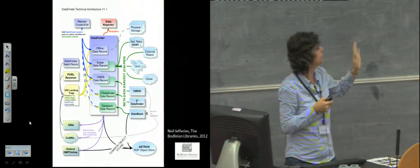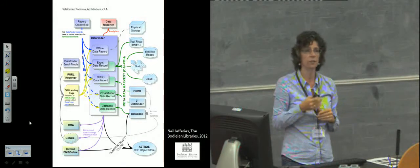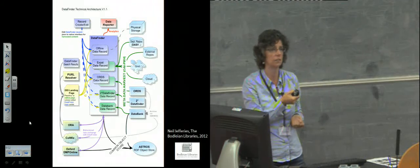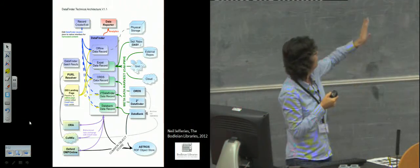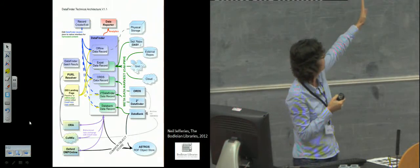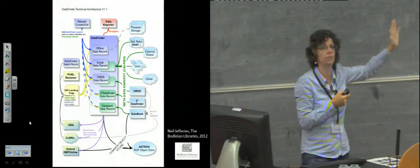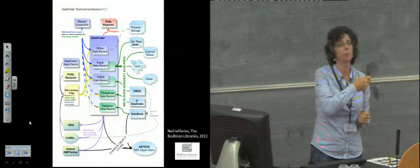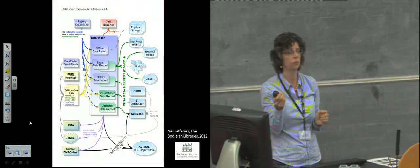That's different to the harvested sources on the right. We're not looking to push back data into the harvested sources. So when we're thinking on the left-hand side about an edit service into Data Finder, records can be edited in Data Finder, but the edits won't be pushed back to the source.